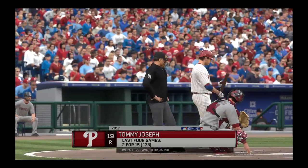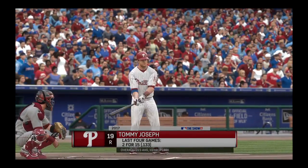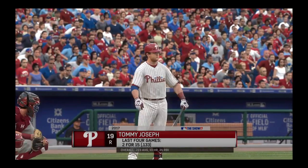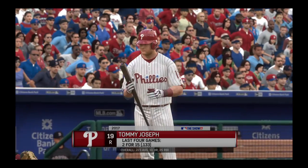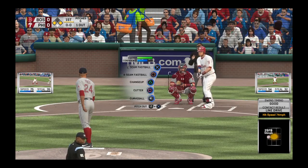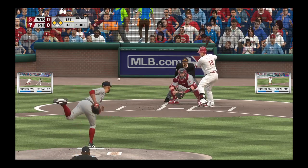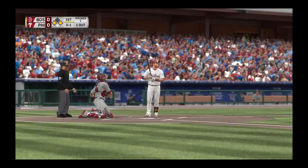Striding into the box, Tommy Joseph. And he's hoping to get things going at the plate. It's been a bit of a struggle for him in recent games. First pitch of the at-bat on its way. Swing and a miss just behind a lively fastball.